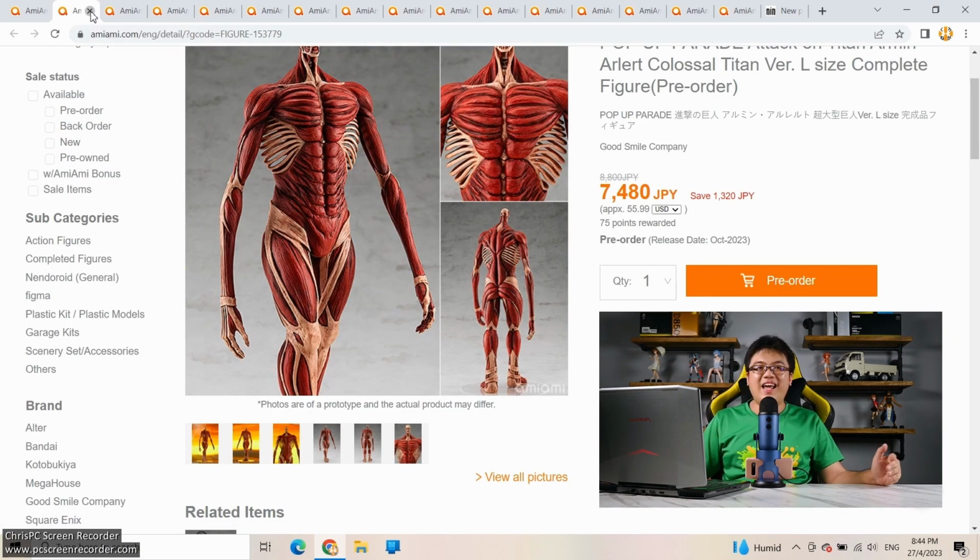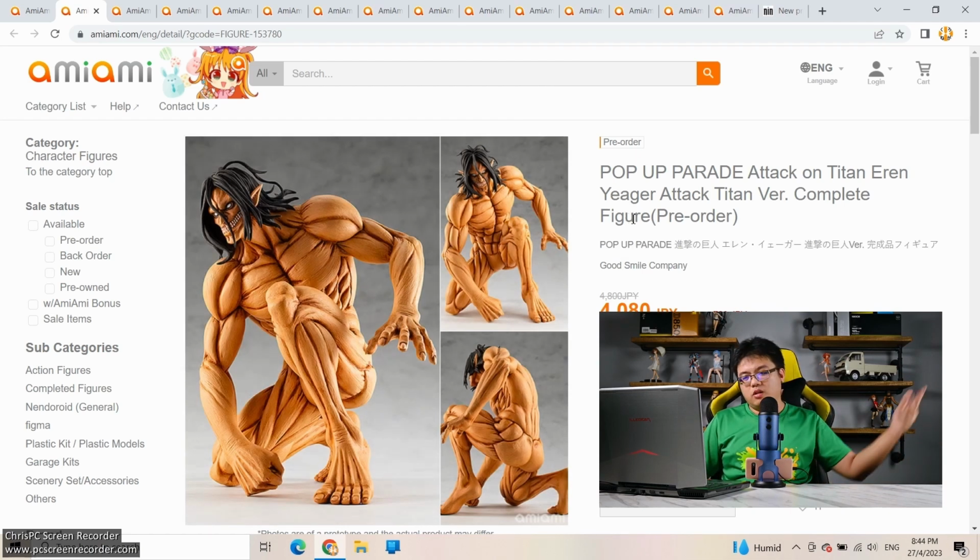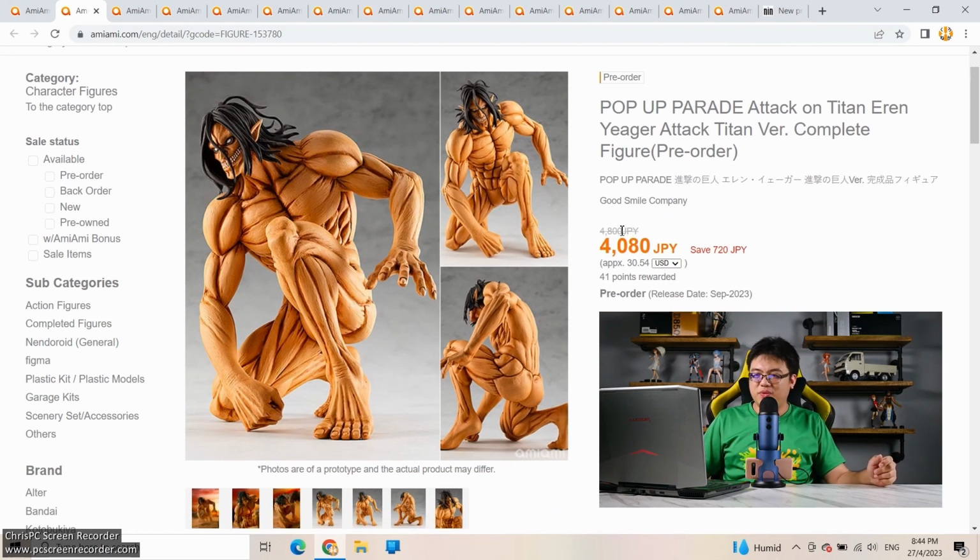The next one, another pop-up parade from Attack on Titan, Eren Yeager, Attack Titan version, 4,080 yen. Oh, this is the normal pop-up parade, the small one. Wait for after release if you like this one.